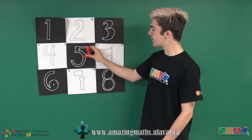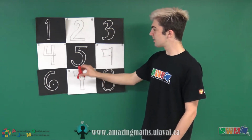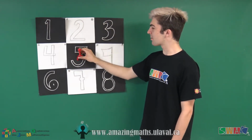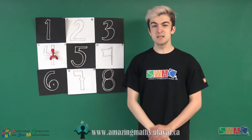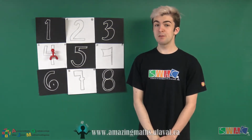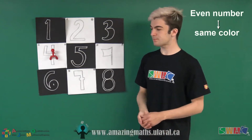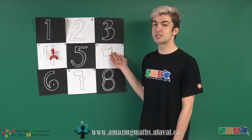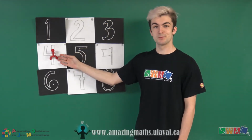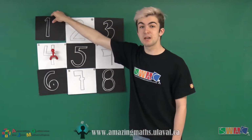1, 2, 3, 4. As you can see, the assistant always ends up on a white square. From this, we understand that moving an even number of squares will make you end up on a square of the same color that you started on. So, since we started on the flag, which is a white square, we know that with an even number of moves, we will end up on a white square too. So, from this, I can remove the number 1, because I know my assistant will not be on a black square.